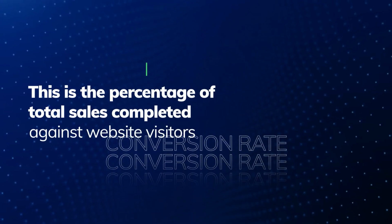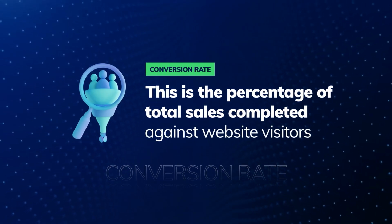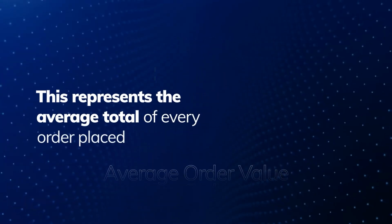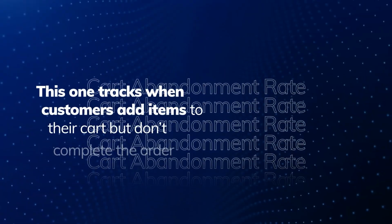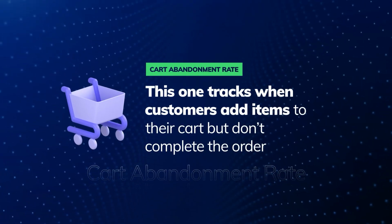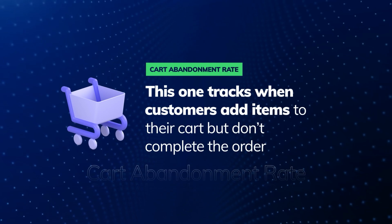Conversion rate. This is the percentage of total sales completed against website visitors. Average order value. This represents the average total of every order placed. Cart abandonment rate. This one tracks when customers add items to their cart but don't complete the order.